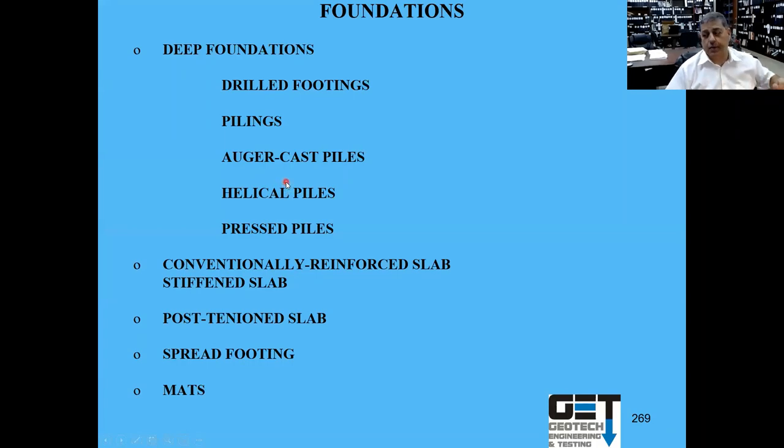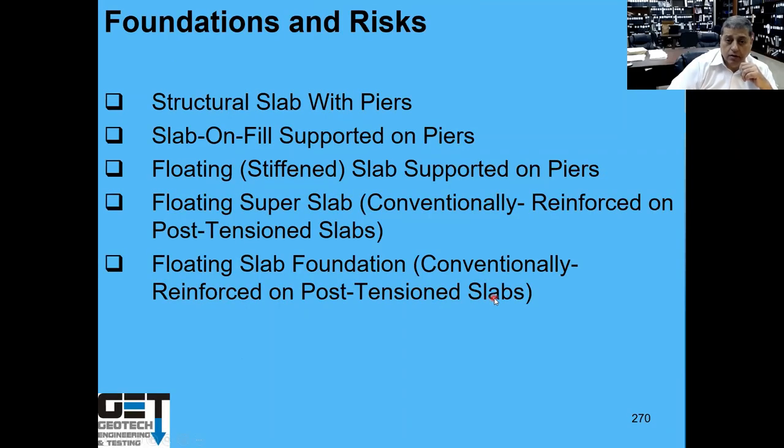The kinds of foundations that we have in the Houston area are drilled piers, deep foundations, drilled piers, piling, auger cast piles, helical piles, press piling, floating systems like conventional reinforced slab, post-tension slab, spread footings and mats. These are the kinds of foundations we use in the Houston area and Texas anyway.